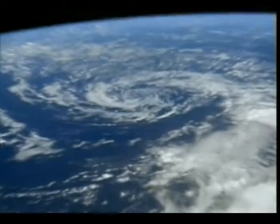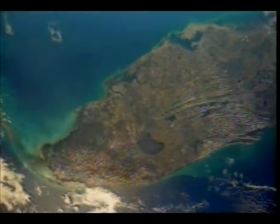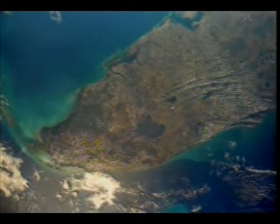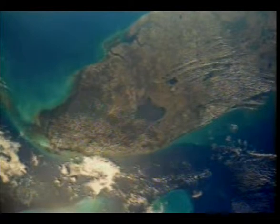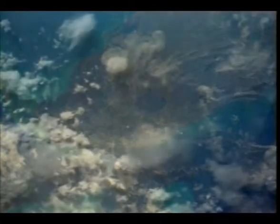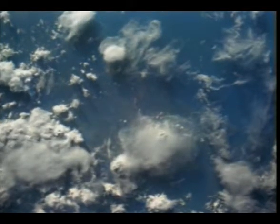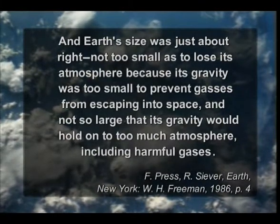Is the size of Earth as compared with other planets coincidental, or is it deliberate? When we examine the dimensions of the Earth, we can easily see that our planet was designed to be exactly the size it is. American geologists Frank Press and Raymond Siever comment on Earth's fitness. And Earth's size was just about right.